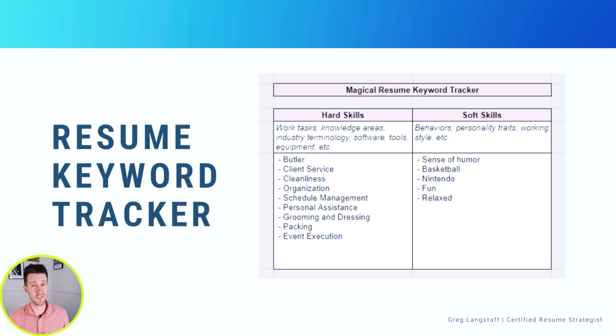Then, just as a little bonus help, now that we've laid the groundwork in digging up these keywords, you can come back to this document and pick the top 4 or 5 things here and focus in on those in your cover letter. And you can also use this as a starting point in preparing for your interviews, because guess what things they are most likely to ask you about in the job interview. This magical keyword tracker is not only for your resume, but it's going to work for your entire job search, so keep this thing at the ready through the whole process.